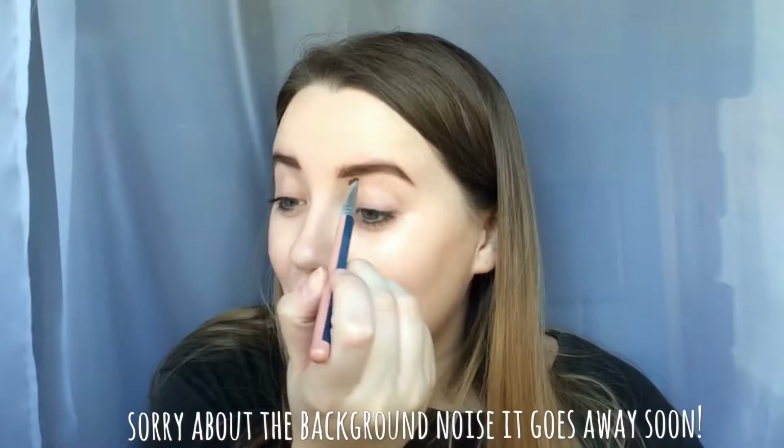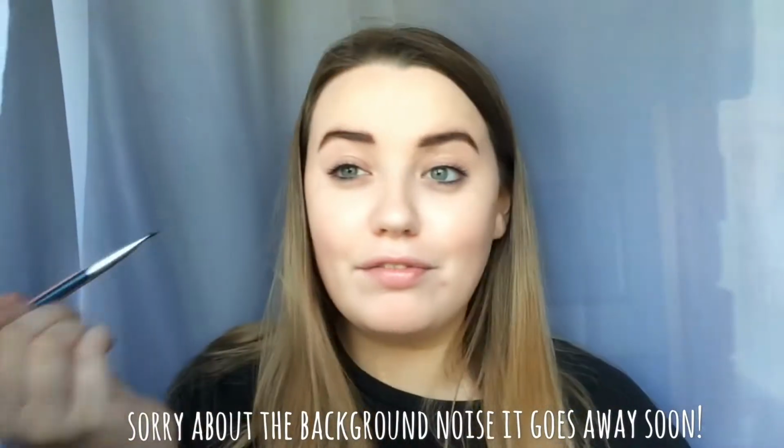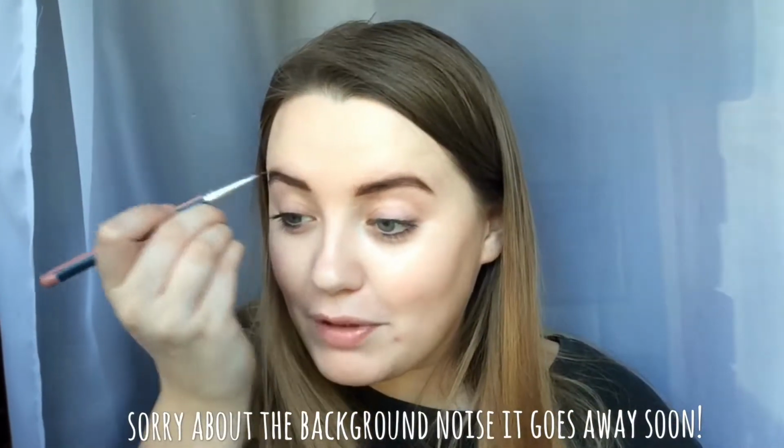So I've got a brush here. I'm going to try and, I don't know, sort of blend it in and fix it a little bit, but I don't know how it's going to go. I think if you have thinner brows, this might look better for you. I've just gone ahead and filled in the other one. I'm just sort of trying to tie them up with this brush.